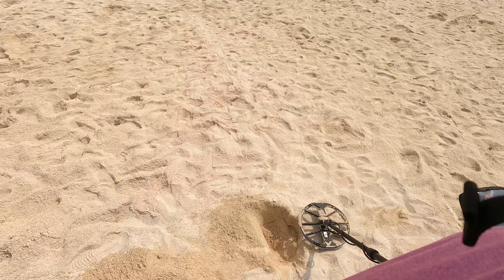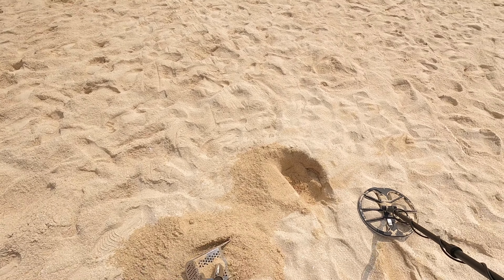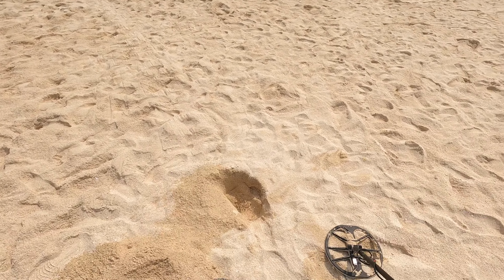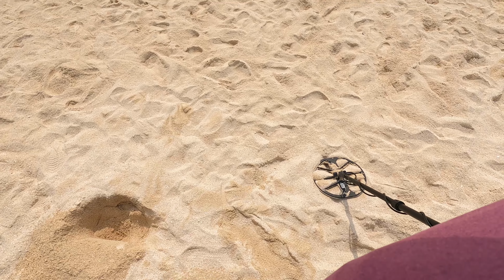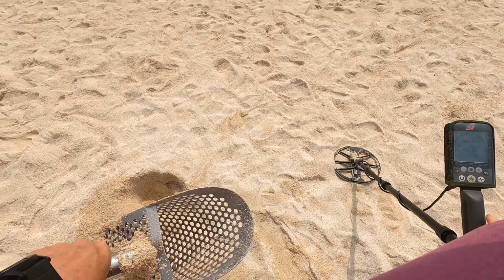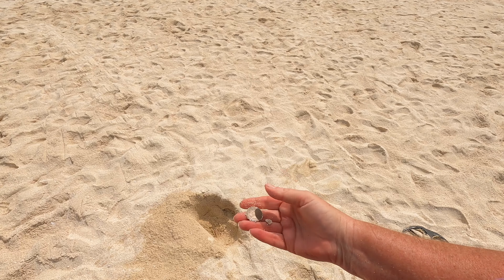All right, you guys, I came across this super faint signal and I started digging and it got louder. Now it's out, now it's in the scoop. Let's see, it was a 24-25. It started out as a 22 super faint. So I'm thinking maybe a dime or a 10 yen coin. And I see a coin. What is it? I see a 10 yen coin. You know what? That's a fairly fresh looking drop.